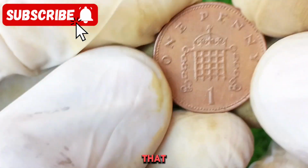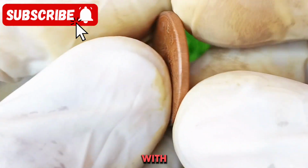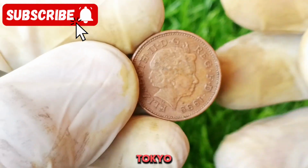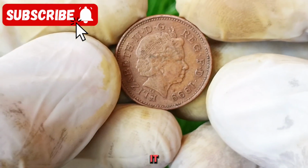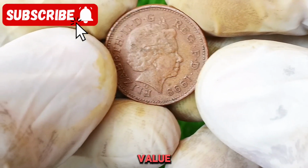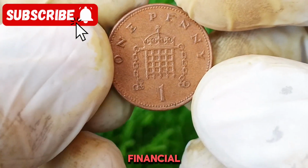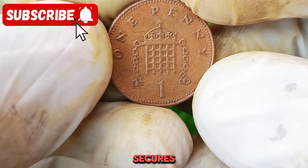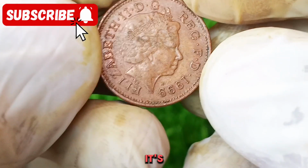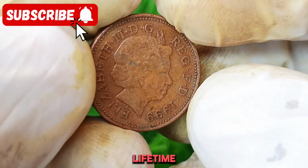Once word spreads that such a coin exists, it becomes the center of a storm, with collectors from London to Los Angeles, from Dubai to Tokyo, eager to lay claim to it. Each knows that once acquired, the coin will never lose value. It will only grow more precious as time passes, a financial time capsule that secures its owner's fortune. This is why parting with it for anything less than its worth would be an act of folly so great it would echo in regret for a lifetime.